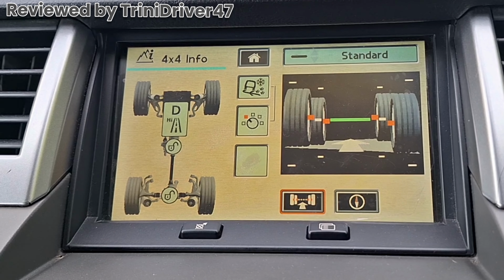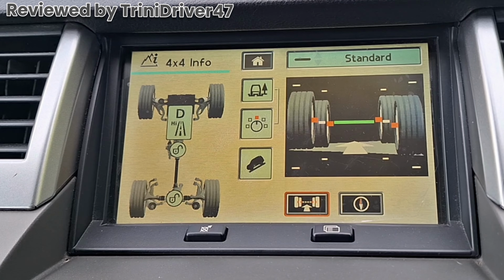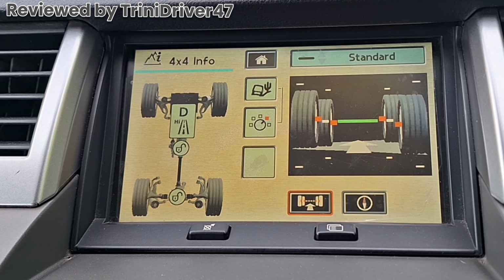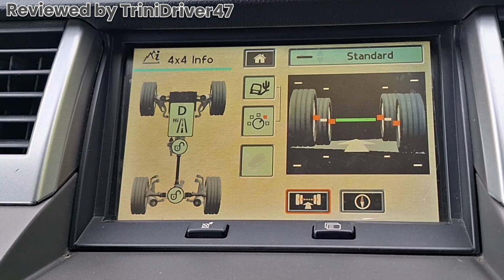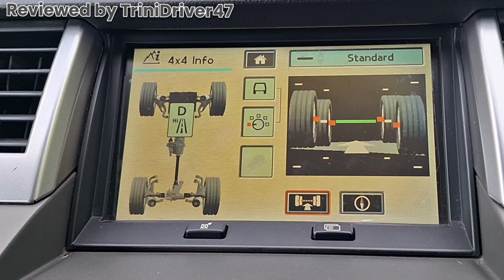This is just showing you a bit more information, because remember, the instrument cluster isn't digital. So you only have lights and a small green screen there. So over here is where you see most of your 4x4 information showing up. What range are you in? What drive select mode are you in? Are you in high, low range? Are you in mud? Are you in rut? Are you in normal? Are you in standard? So this screen is really useful for that.